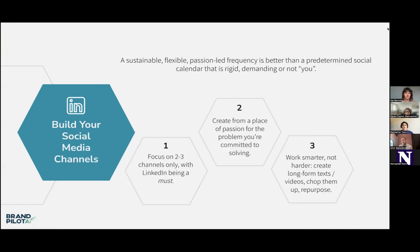Getting started, our advice is to focus on maybe 2 to 3 social channels, LinkedIn being a must. That's where investors go, and that's where people go for sort of serious information when they're looking at a company. But if you try and do too many channels at once, it just becomes a bit more of a headache than it's worth. There's diminishing returns on that. So start a little bit focused. And then when you're starting, create from a place of passion.